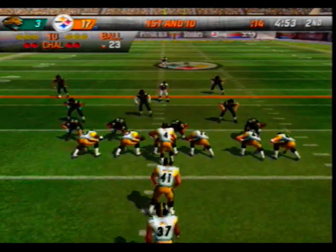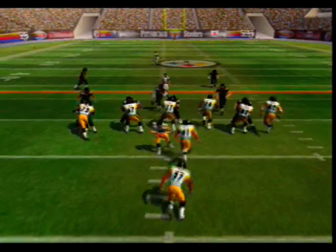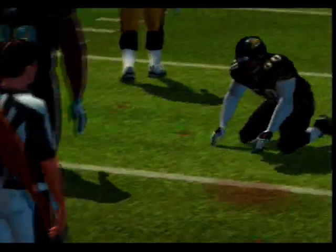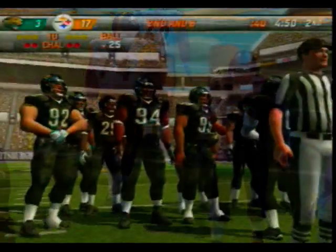First and 10. The Jaguars with a four-man front. Handed off to the back. Number 50, he's there on the stop at the 25. Lewis paddles his way forward for what appears to be a two-yard pickup.